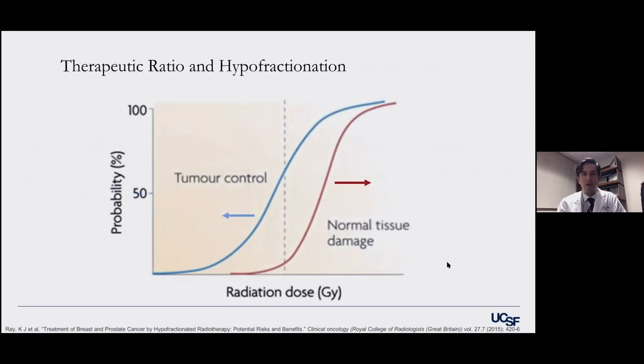Now, this all starts off with a rough understanding of how radiation works. Here is a standard theoretical curve of how radiation dose on the x-axis is related to the probability of killing cancer and controlling a tumor, the probability on the y-axis, and the blue curve is tumor control. The red curve is the probability of normal tissue damage, side effects. If we just focus on the blue curve, if we pick a high enough radiation dose, we can guarantee with 100% certainty that we can kill every cancer cell, kill a tumor, and make sure it doesn't come back.